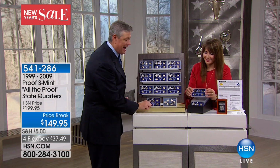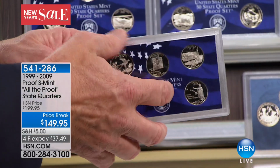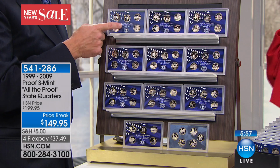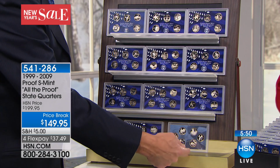Because that's what it's packaged by the United States Mint. So this is the way it came directly from the United States Mint. In the case of this coin, these coins in 2008. In the case of these coins, 1999. So the value, coin by coin, is over $150 for these two.